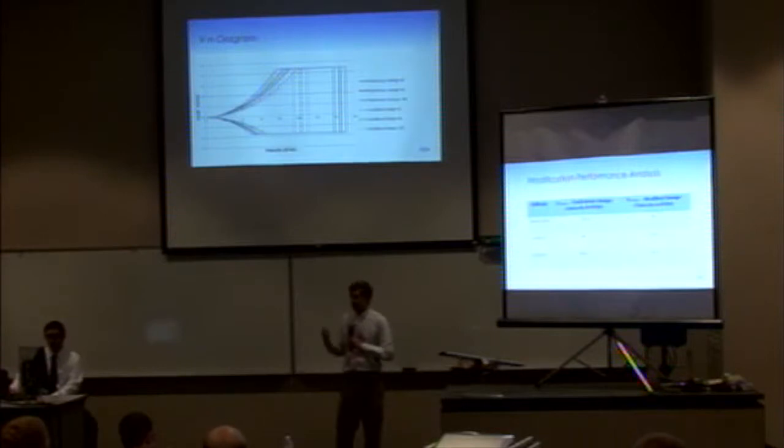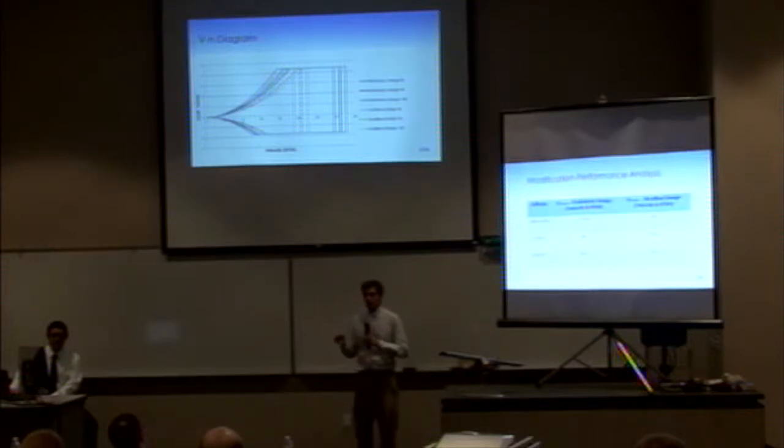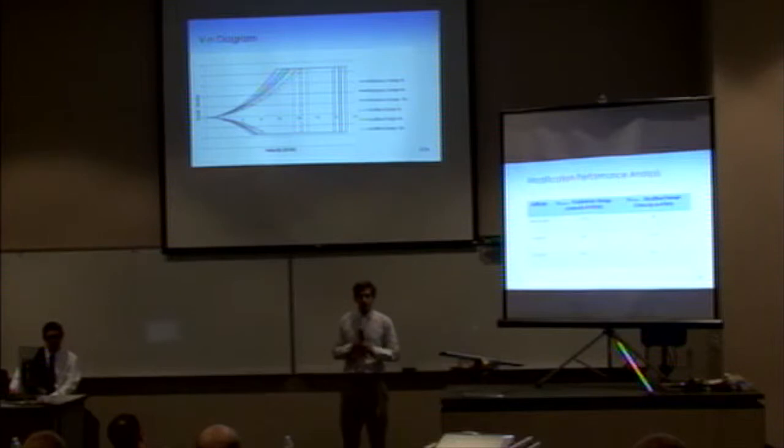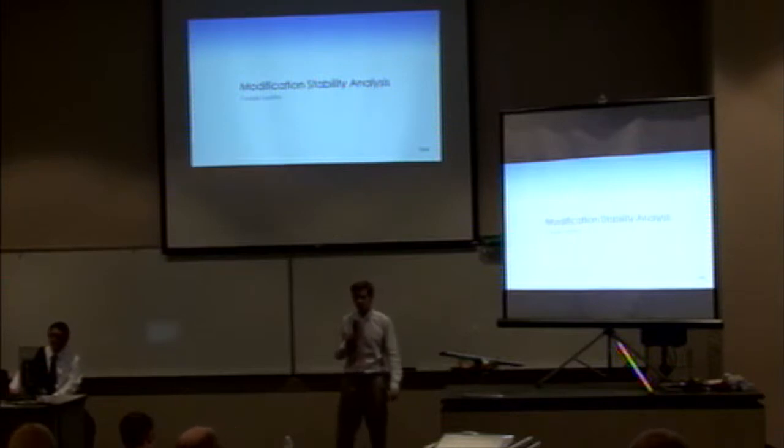Next, the VN diagram was reconstructed. Our limits did increase. The load limit factor is no longer at 3, however it is at 4.4. We upped the load limit once we were doing the structural analysis, and we were able to increase our cornering velocity, so we can corner at higher speeds. And now I'll hand it back to Cassie Luke for modification stability analysis.